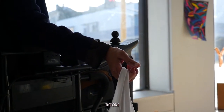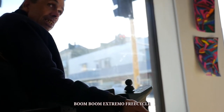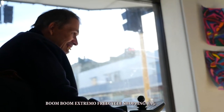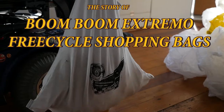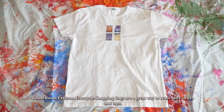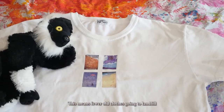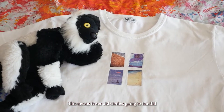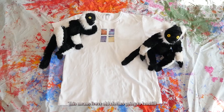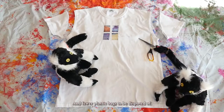Boom Boom Extremo Freecycle shopping bags are a great way to reuse old t-shirts and tops. This means fewer old clothes going to landfill and fewer plastic bags to be disposed of.